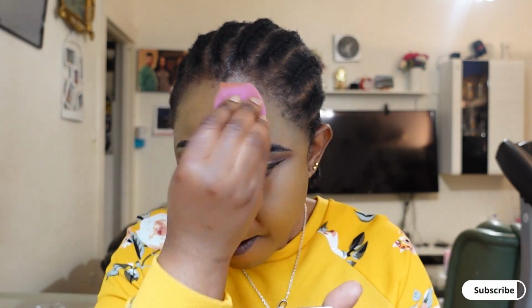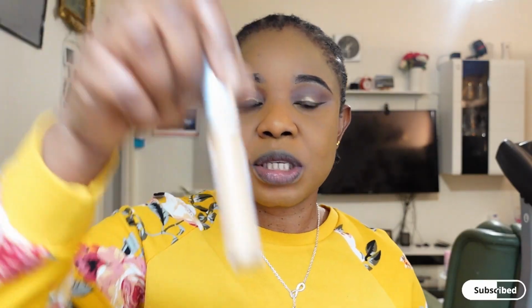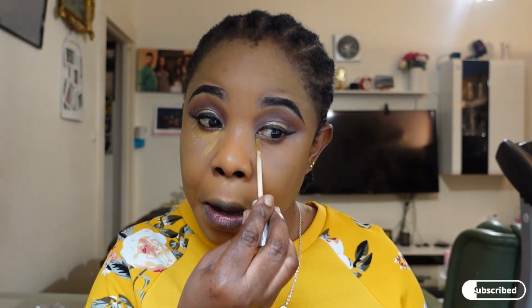Okay, right now I'm using natural light apart from the light inside the room. I don't like the blending at all. In short, I don't like it. So let's conceal our face. Guys, as you can see, I'm just running around my face to try to blend it out. The foundation is not... I don't know how the final look will look like, but let's just do it.